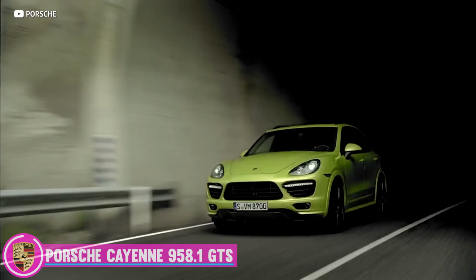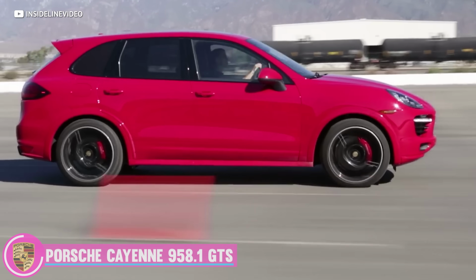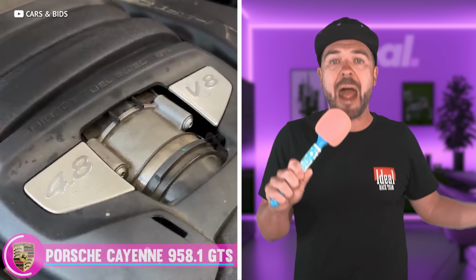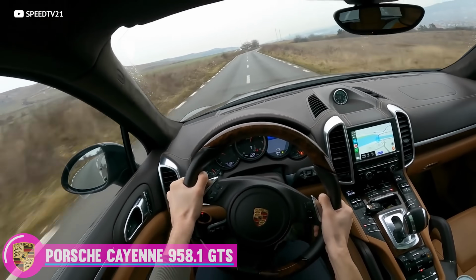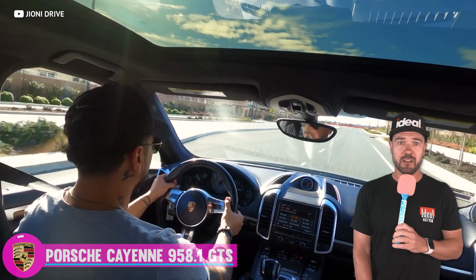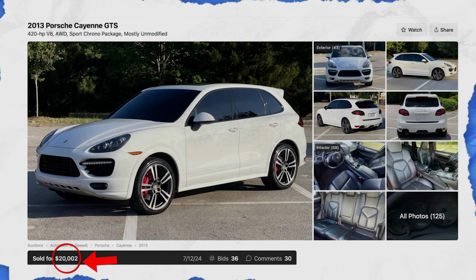Now, if you don't love SUVs, well, you're gonna love them after I present to you not one, but two ideal Cayennes. The first is the Porsche 958 Cayenne GTS. It is a legend with a 4.8-liter V8 pumping out 420 horses of naturally aspirated power. No turbos here. It handles more like a sports car than an SUV, and the exhaust note is pure bliss. GTS goodies? Air suspension, Alcantara seats, and enough power to tow 7,716 pounds. It's like enough to tow a house. For 20 grand, there isn't a better all-around Porsche available.